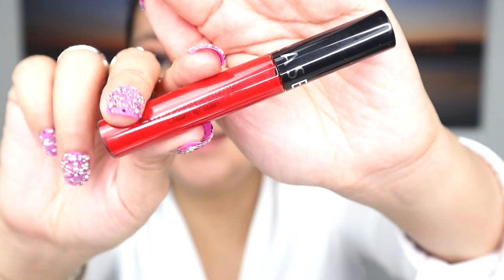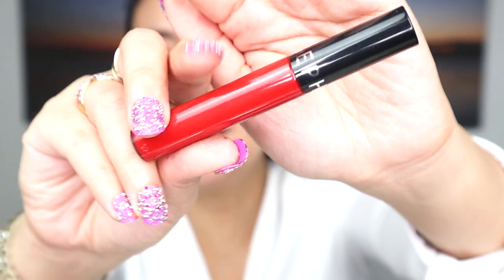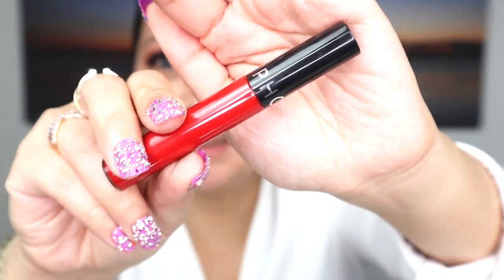So the first red lipstick that I am going to share with you that's perfect for the holiday season is this one. It's a Sephora cream lip stain, and this is in number 01. And what I love about this one, not only are they affordable, but also it's made in Italy. Let's swatch.